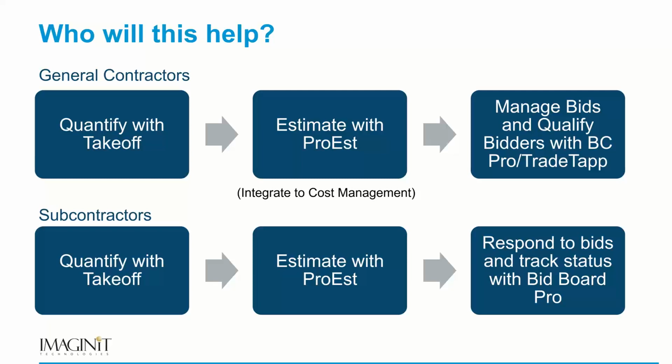But then we can push those estimates into Building Connected to manage our bids, bid packages, attach files and information to them, and qualify bidders with BC Pro/TradeTap.